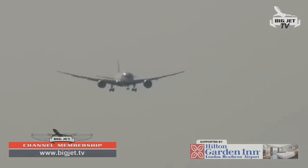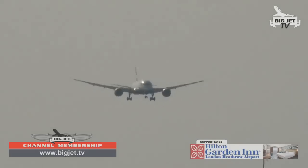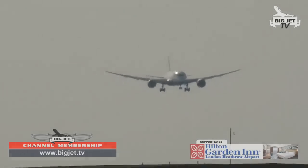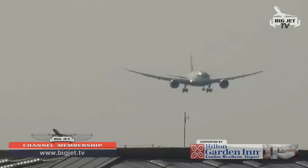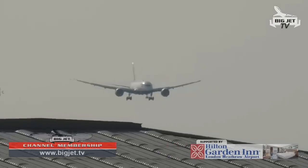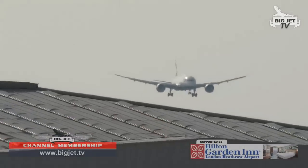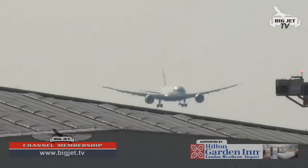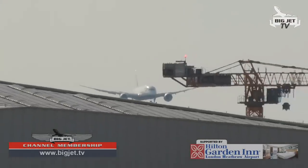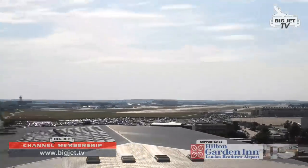We're in a slightly different position than we normally are, on the roof. Up on the roof of the Hilton Garden Inn, folks. This is where we are. These are the kind of views that you get from the seventh floor if you're staying at the Hilton Garden Inn. Pretty spectacular panoramic views of the southern runway.